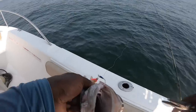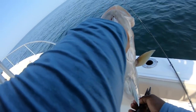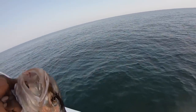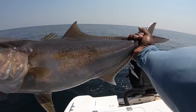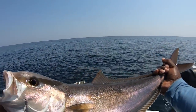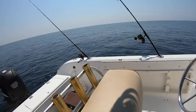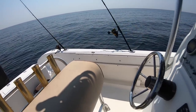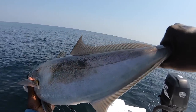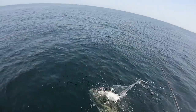Let's get our pliers, get him unhooked. There we go. Another nice amberjack. This one's a little bit bigger. Put up a dang good fight. And these guys are out of season, so we cannot keep them. I'm gonna take a picture of him just to show my girlfriend that I catch fish when I come out. All right, let's let this big guy go. He's not huge, but he's a good fight. Probably about 26 inches, 27, 28. There he goes.